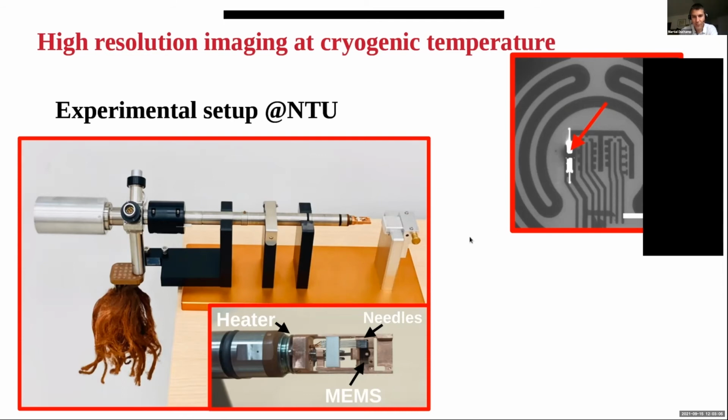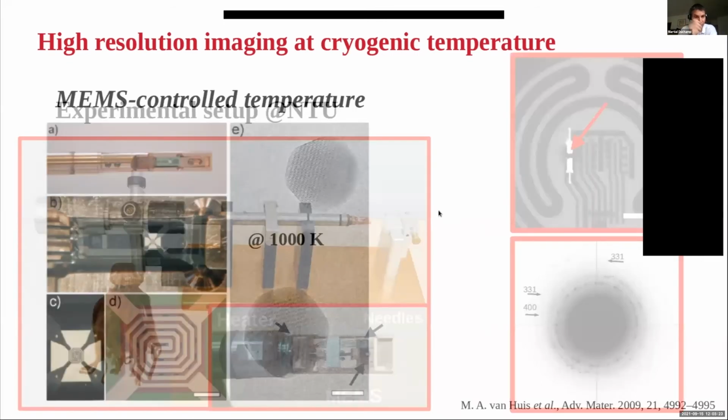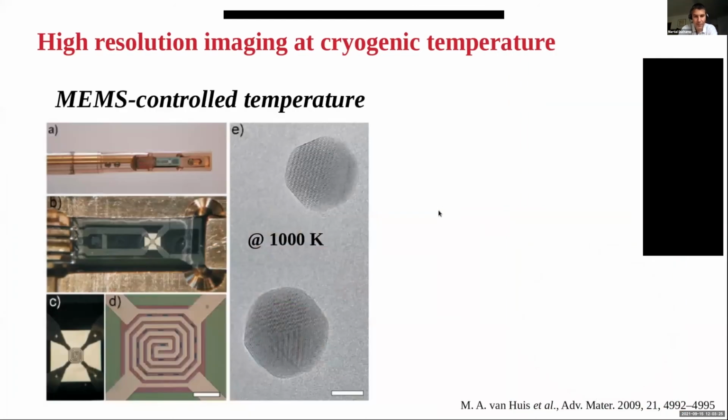And we can get resolutions down to sub-angstrom resolution. So this is the FFT of gold nanoparticles. So the holder works quite well. It may remind you of a similar holder that was developed more than 10 years ago now by Ennis' group at Delft University. So this is the same technology.